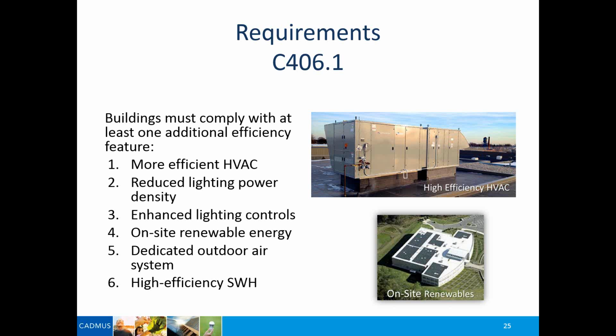The other thing I want to correct a little bit, Howard, on the high efficiency SWH: it's actually service water heating, so this is not solar water. Oh. Solar water heating would actually go under the on-site renewable energy, so it still allows you to use solar thermal there. But service water heating is limited to certain building types that have a very high water heating load.